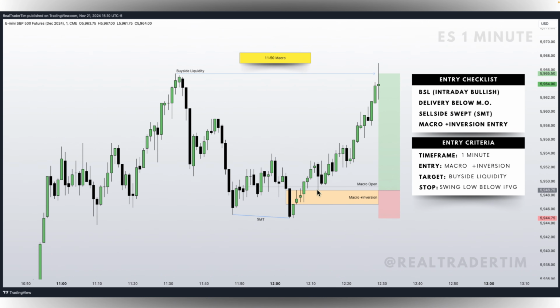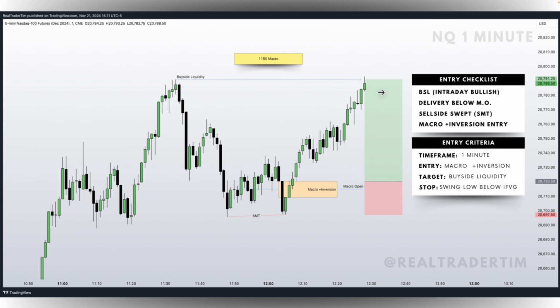Price wicks down exactly to the high of this lower SIBI here, which of course after the close above is a high probability bullish inversion. We tick into it and then we expand to the buy side target. Let's move on to Nasdaq's respective 1150 macro delivery, and we see more of the same.